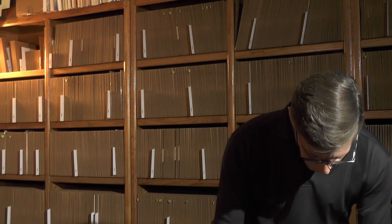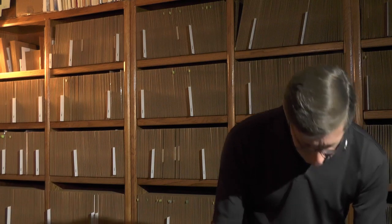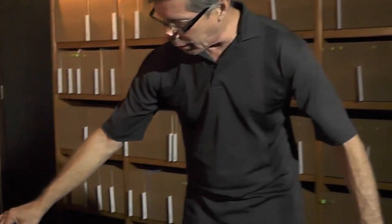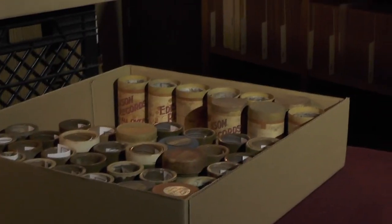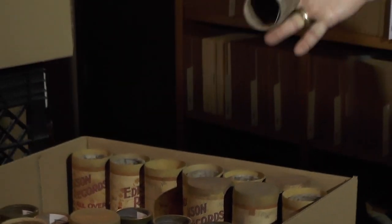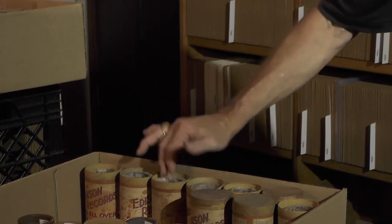All right, so lot number 6846, which comes right after the lot we just looked at, are 9 brown wax home recordings unrelated to the previous lots. Whereas the previous lots were all in those red, white, and blue Columbia boxes, these are all in the orange Edison brown wax boxes. These are heavily molded, as you can see. That one perhaps is one of the better ones.